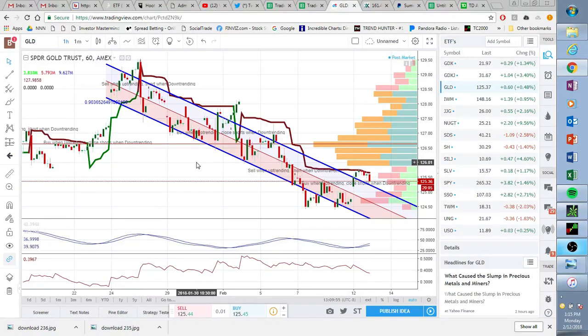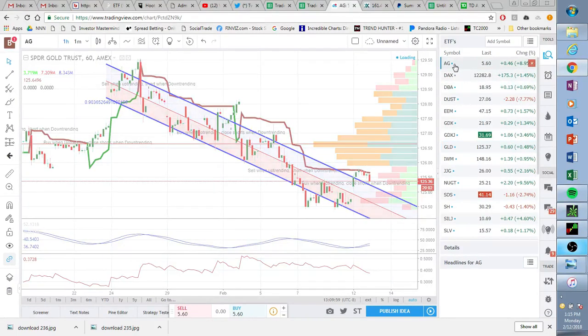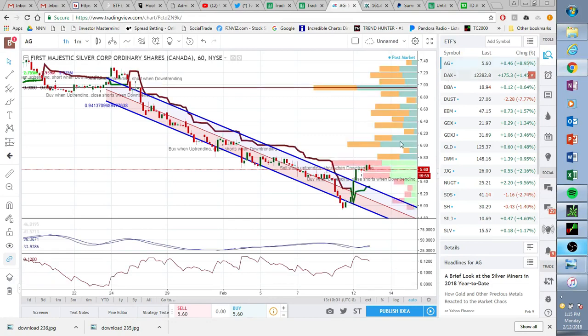So just be careful. I had AG that we've been building a position in, and we bought some on Friday at 5.11. I sold that position already at 5.60, so I could profit. That was like a 9.7% move. I took it. I'm now back to 3/5 of my position size. I'll see if we roll back over again, and then I'll try it again.